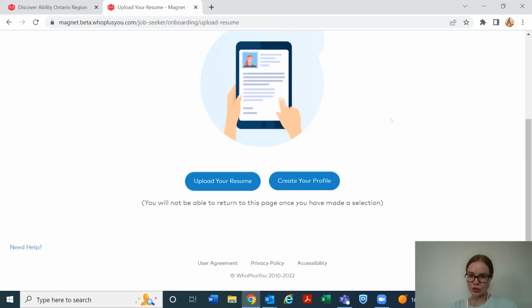So on the next screen here, we're going to then be asked to upload our resume or create a profile. You have the two options, but really what's best to do is to upload your resume just because it's the quickest process, and it's going to parse some of the information that's in your resume to other fields in the profile.